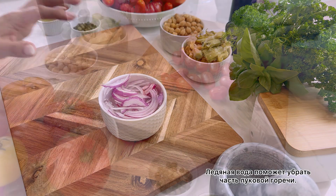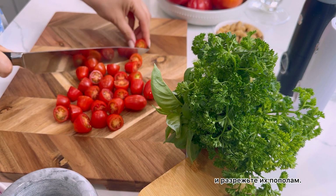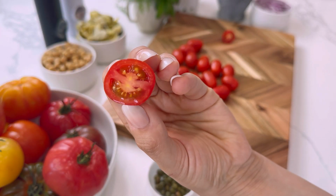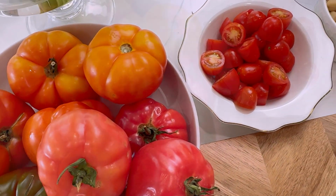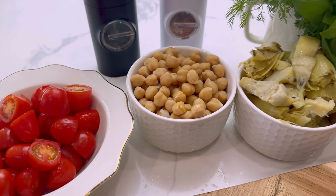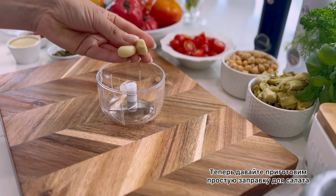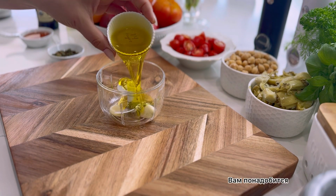Use 1 cup of cherry tomatoes and slice them in half. For a nicer presentation, slice your cherry tomato in the middle and not lengthwise. I tried this recipe with chopped heirloom tomatoes and Roma tomatoes, but found cherry tomatoes work best as they release less juice. Now let's make the simple vinaigrette that adds a ton of flavor to the salad.